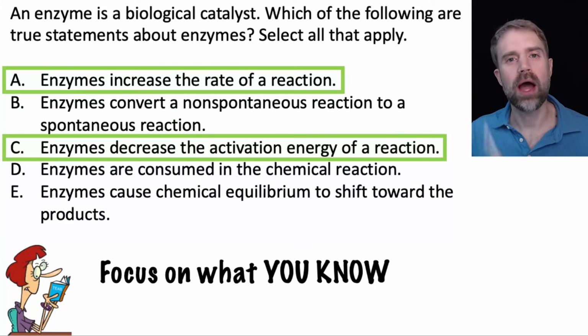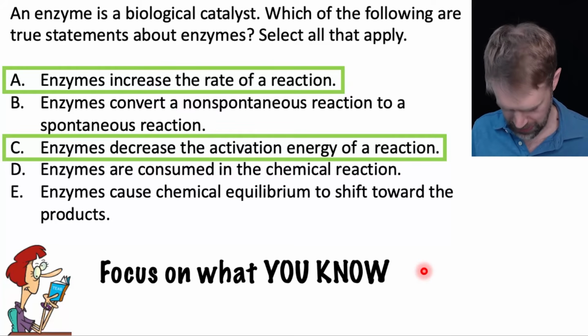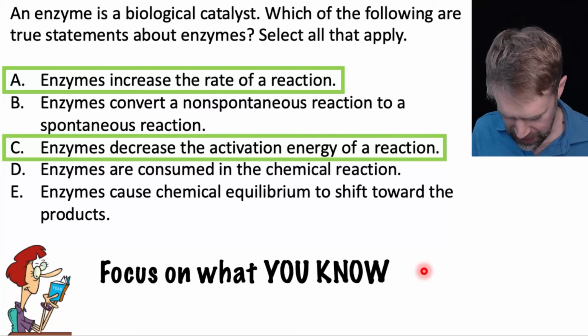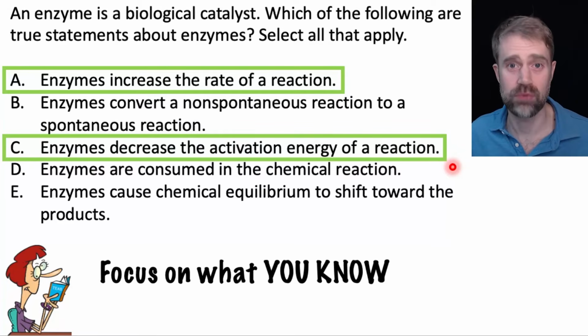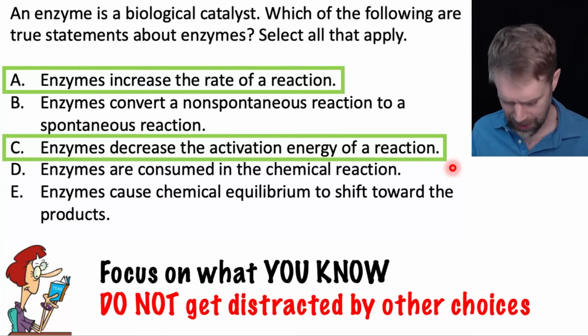For the TEAS, I always say, this is like one of my catchphrases, focus on what you know. If you've learned the basics of enzymes, you should know that they increase the rate of reaction and they decrease the activation energy of a reaction. There's other stuff to know too, but those are two of the most important things. These statements are key.